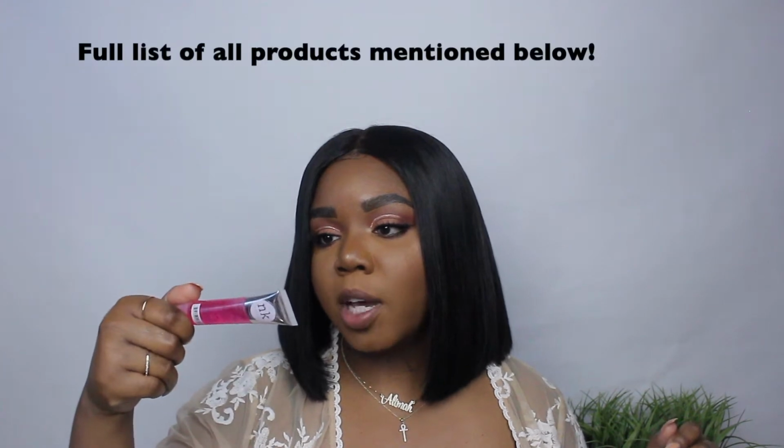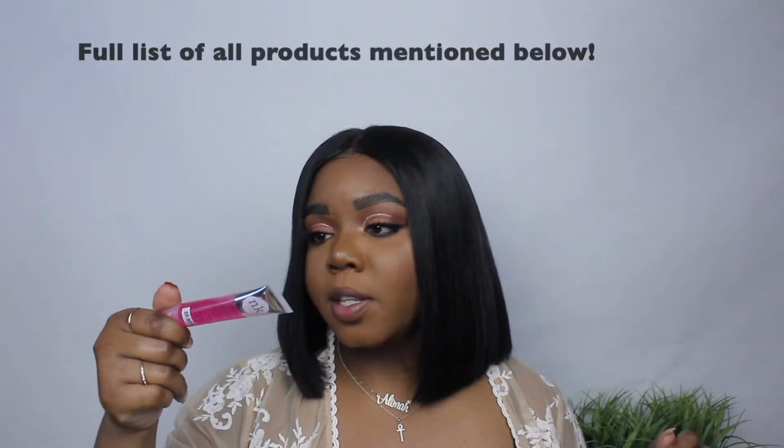You guys, this lip gloss, my niece put me onto this, and let me tell you, it's a banger. It's $1, and it's from the beauty supply store, and it's by that brand NK Makeup. This one is just their lip gel with vitamin E, and this one is the bubblegum one. This makes your lips look so good. So let me just show you.